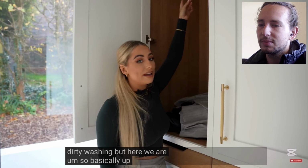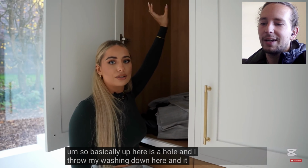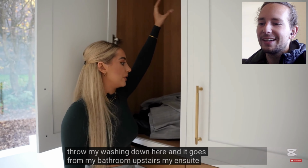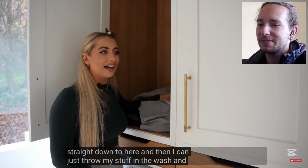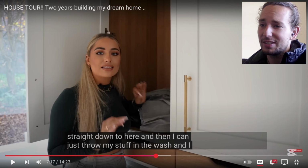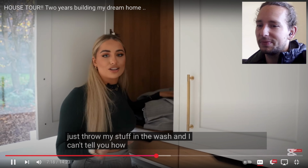So basically up here is a hole, and I throw my washing down here, and it goes from my bathroom upstairs, my ensuite, straight down to here, and then I can just throw my stuff in the wash. Symbolically, I wouldn't want that in my house, but yeah, it's practical. Tell you how much this has changed my life.